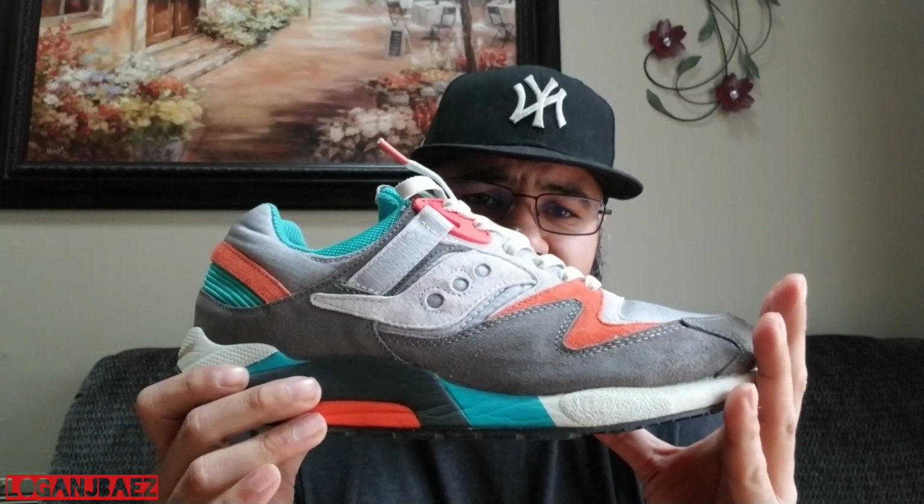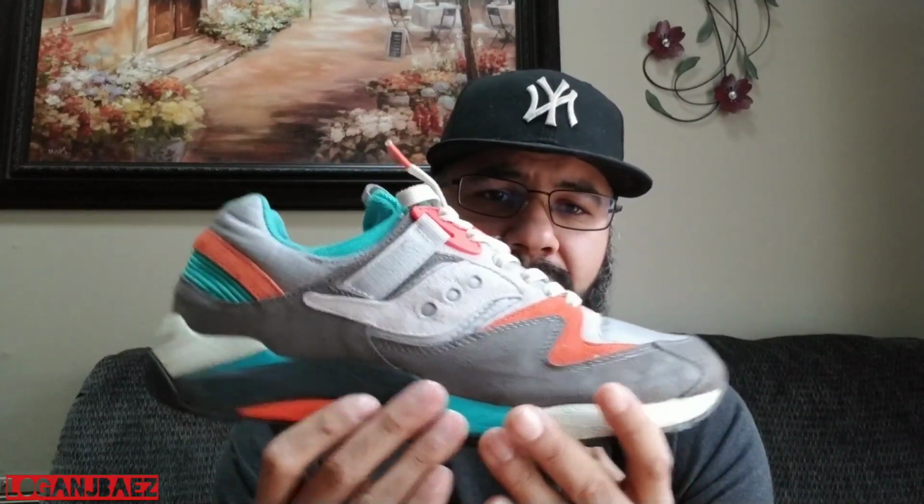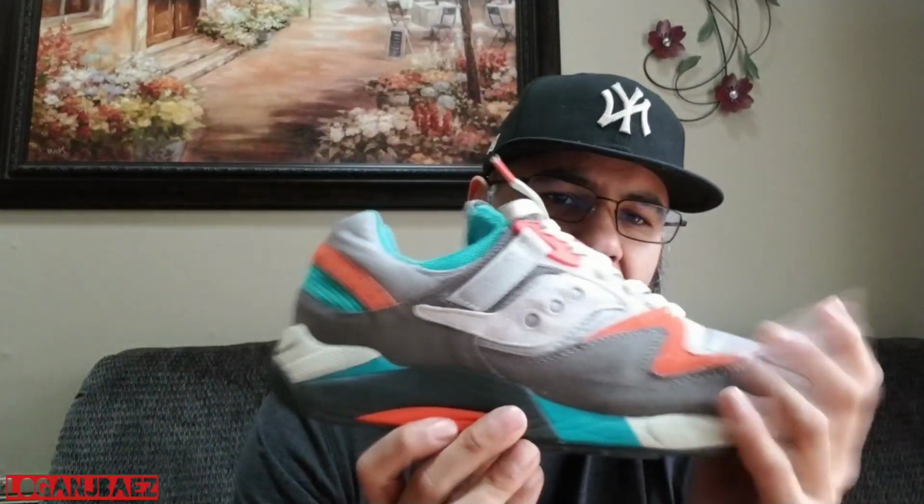Some of these sneakers are DS, and some of them have been worn, and you could tell these have been worn. I love the sneaker. This is always in the rotation. Love these.